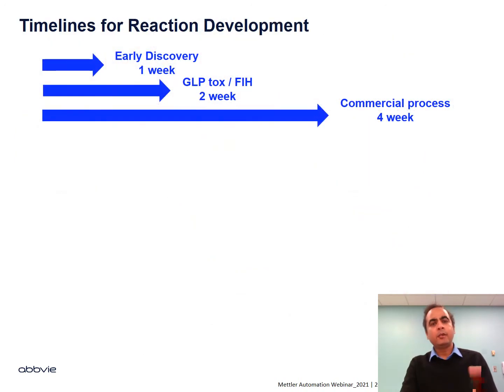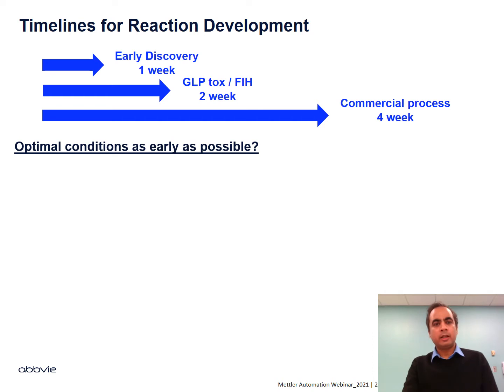Our motivation to use HTE is to gain efficiencies in our process and to find non-obvious solutions which are hard to get by. So we strive to address early discovery problems within a week, FIH scale problems within 2 weeks, and we are willing to spend up to a month on developing a commercial process. So we really want to develop the optimal solution as soon as we get our compounds in hand. And there are clear benefits to that, because this means that minimal optimization is required as the program moves forward. However, we definitely don't want to spend more resources or time than outlined above.